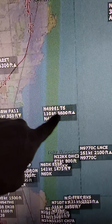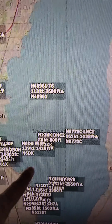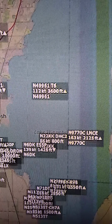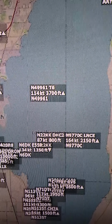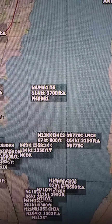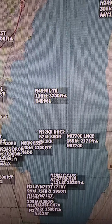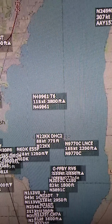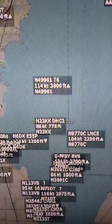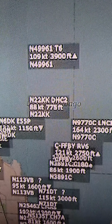So I'll back this up a little bit. I want you to watch this T-6 right here. Watch this ADS-B. The Beaver's right here. Watch the altitude and watch the airspeed.